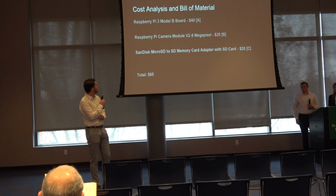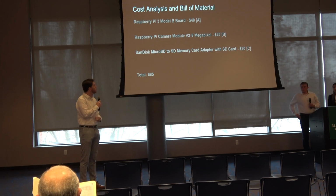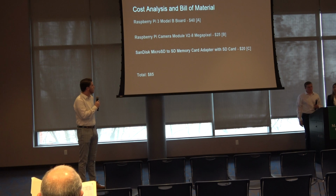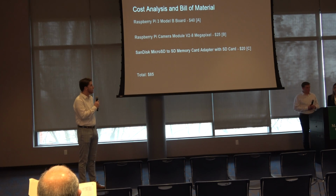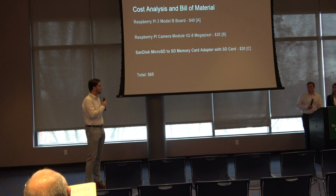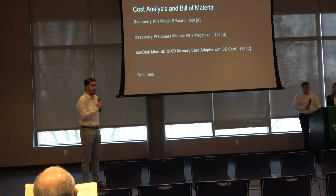And then this is our cost analysis. Our Raspberry Pi board was about $40, with the camera an extra $25. And then we have a micro SD to SD memory card. With the SD card at about $20, we're sitting at $85 right now, which gives us enough room next semester for any extra cost we may encounter.